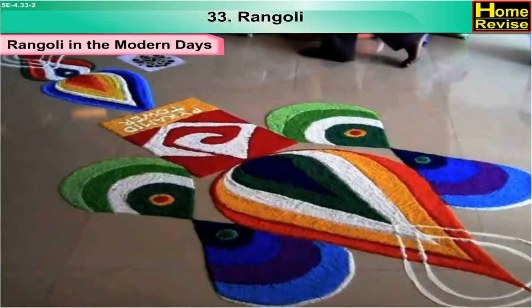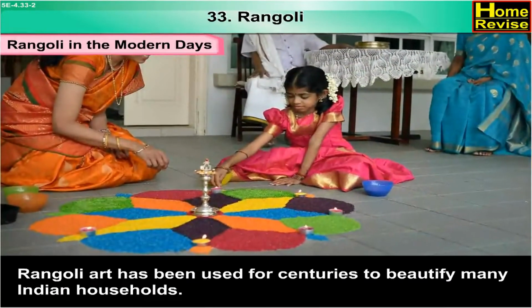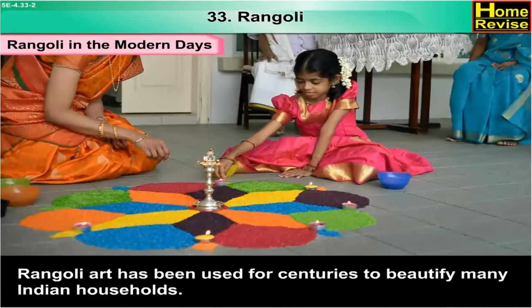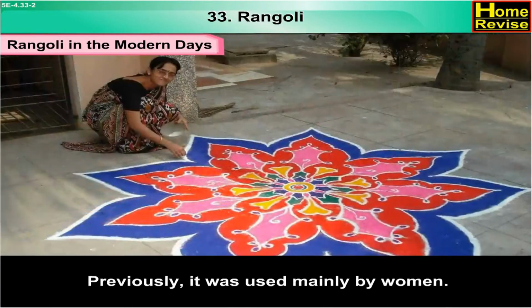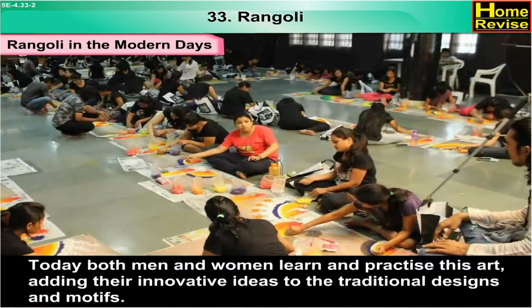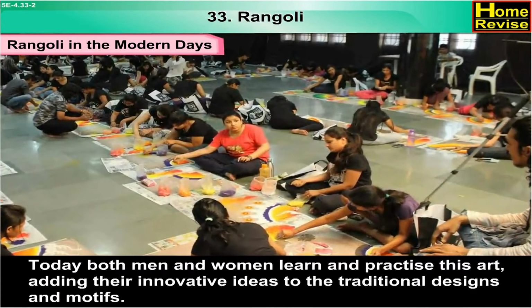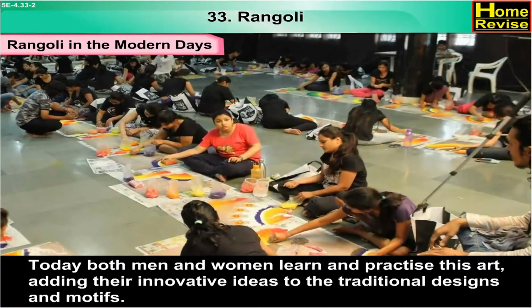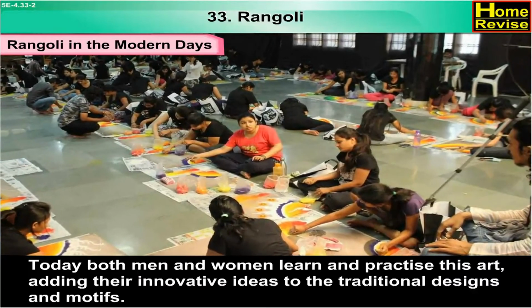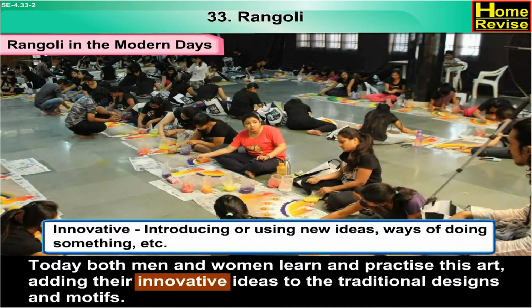Rangoli in the modern days. Rangoli art has been used for centuries to beautify many Indian households. Previously, it was used mainly by women. Today, both men and women learn and practice this art, adding their innovative ideas to the traditional designs and motifs. Innovative means introducing or using new ideas, ways of doing something, etc.